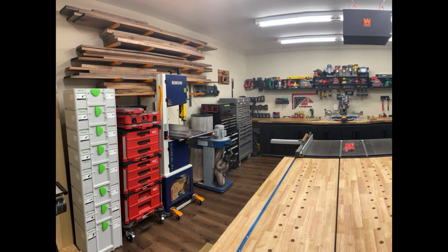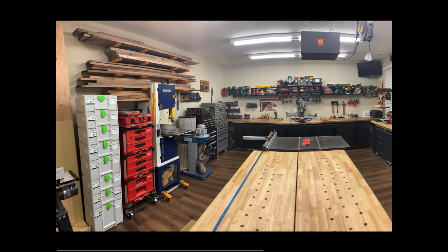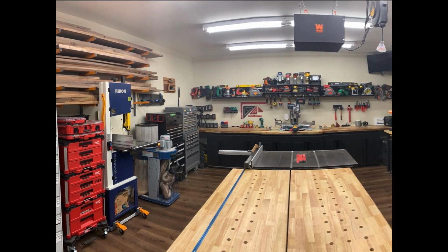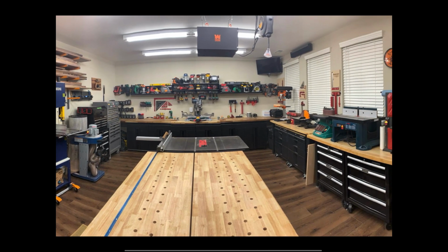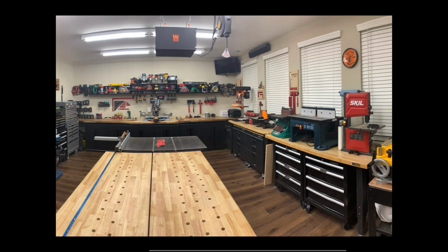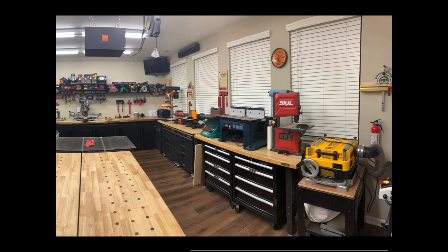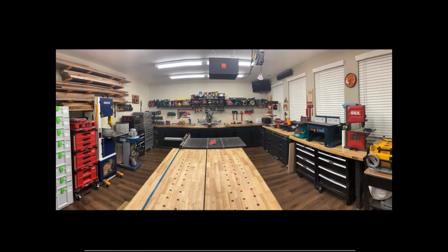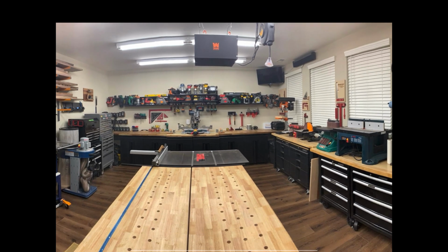Dust extractor, a couple toolboxes. Looks like a Laguna table saw. Nice workbench there. Lots of power tools on that back wall. We'll see those in just a minute. Drum sander, belt sander, disc sander, Bosch router. Over here we've got a smaller bandsaw, also a DeWalt planer. I don't know what that big box up there is. Maybe that's an air filter, I guess.